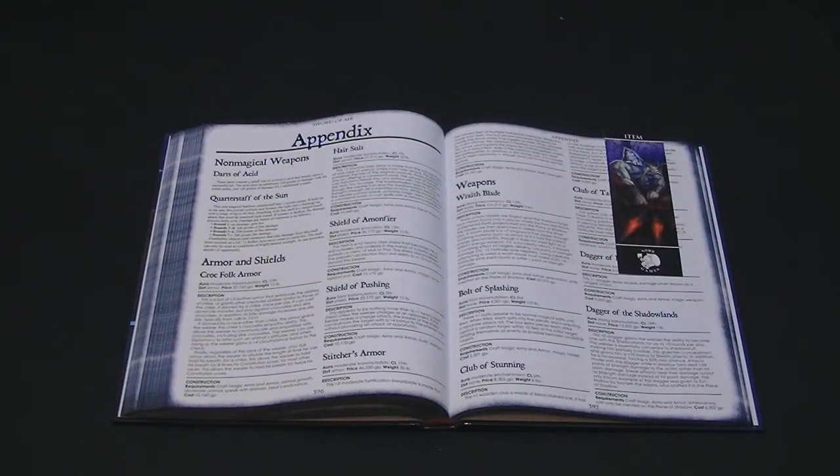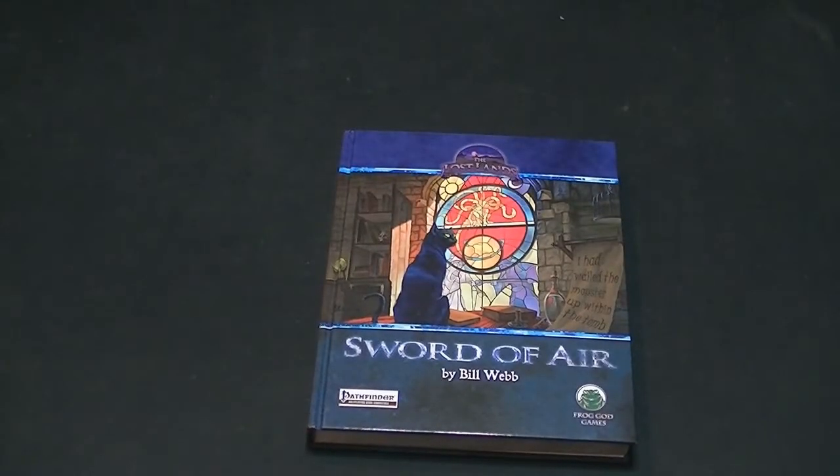And so, obviously, for books that are of this size, like the Sword of Air, it's like a giant mega adventure. I'm definitely going to use these bookmarks for when I run the Slumbering Tsar, which is the huge adventure by Frog God Games. But there you go. It's one of those things where I can't believe nobody thought of this before, or if somebody thought of it before, unfortunately, they aren't the first person that tried to monetize it, I guess. But go check out the Kickstarter.